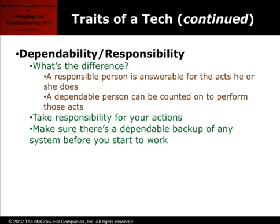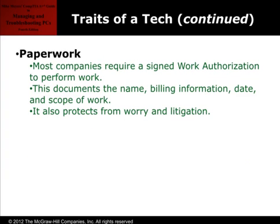So dependability and responsibility, these are things in the book I'm not really going to talk about because you can read them and most of it is common sense. I do want to talk about paperwork, though. Paperwork is the most boring and hideous thing about any of our jobs. It takes up time and we don't like it, and it's really not doing the main part of the job, the fun part of the job, fixing things, but it's really important.